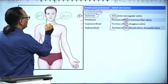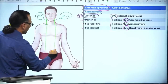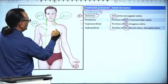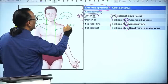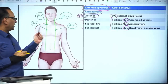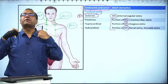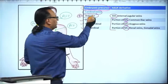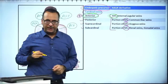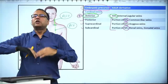Then you will have the posterior cardinal veins. As you show them here, these are the right-sided posterior cardinal vein and left-sided posterior cardinal vein, and they will be draining the lower body. So upper body, anterior cardinal vein, and lower body, posterior cardinal vein. That is why the anterior cardinal vein will contribute to the superior vena cava, draining the upper body. Then what about the posterior cardinal vein? Of course, it is draining the body which is below, toward the inferior vena cava.